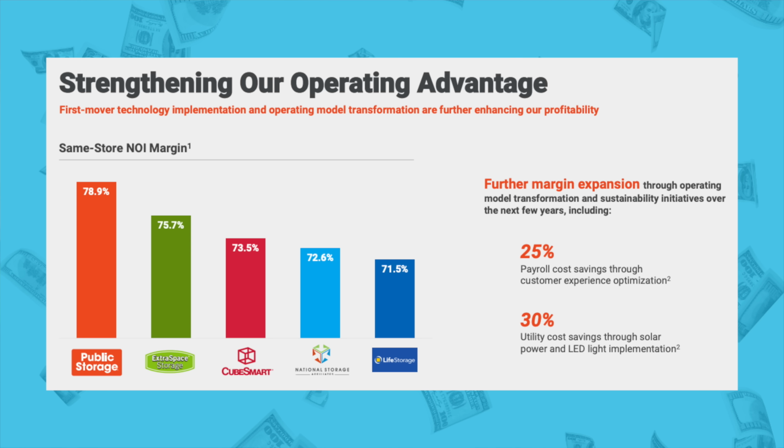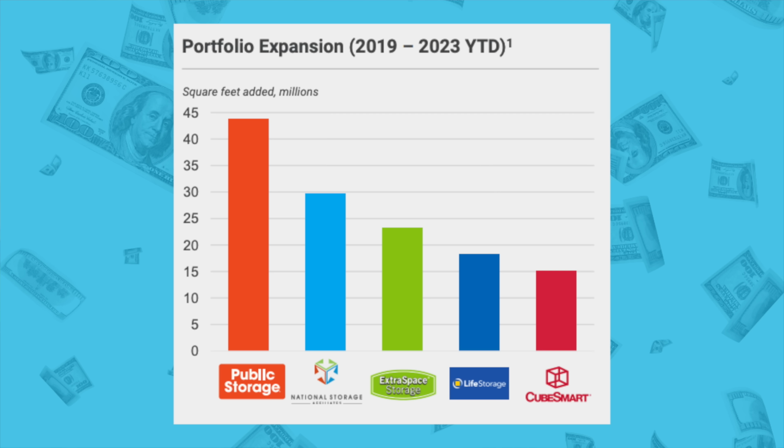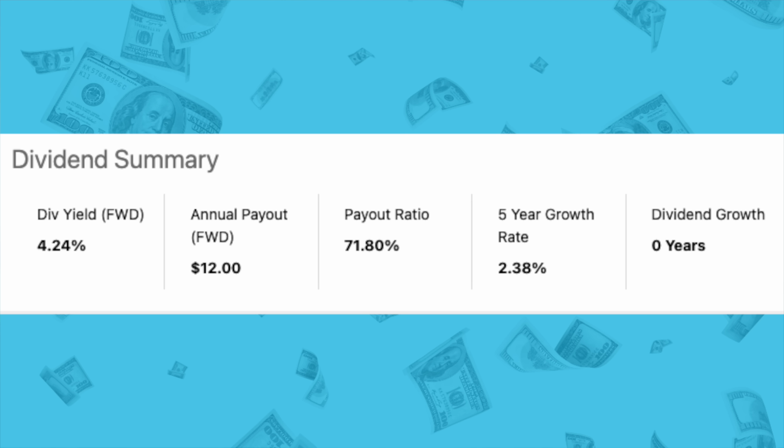Given the presence and scale, Public Storage has been able to generate the highest same-store NOI margin, outpacing competitors such as Extra Space and CubeSmart, which is another self-storage REIT I like and own. The company continues to expand and develop to further grow the portfolio, outpacing the competition in terms of square feet by a wide margin. The company pays an annual dividend of $12, which equates to a dividend yield of 4.2%.